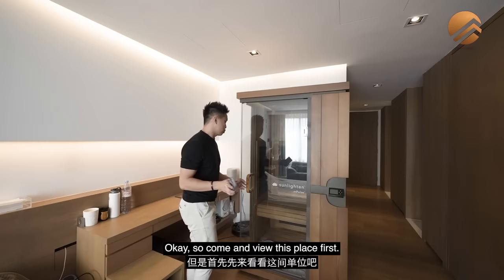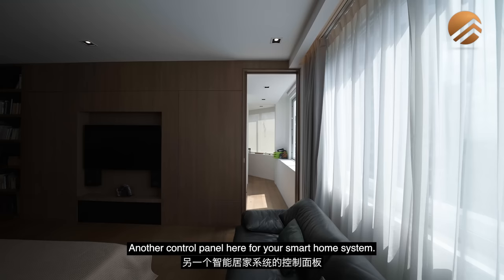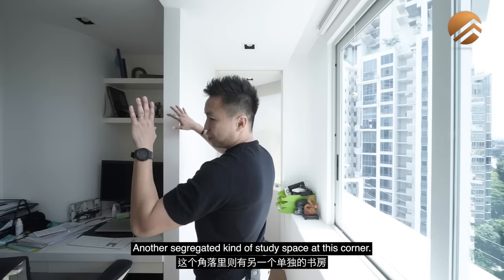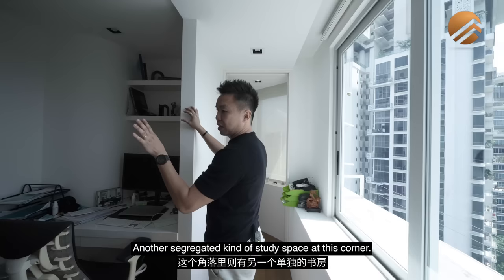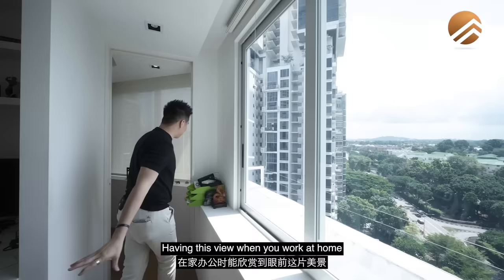You also have another storage within your master, and that's the place where you put a lot of documents, your luggage and stuff like that. Another control panel here on your smartphone system. You have a hidden area right here, which links you to your tatami tea room. Another segregated kind of study space at this corner, having this view when you work at home, and then as you walk towards here.